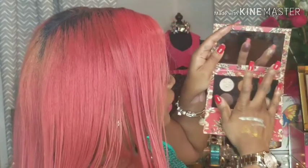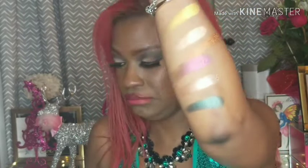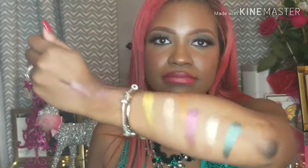That green. It's not green, really. It's like aqua green. Oh, my God. It matches my shirt. But I love her for this. I just love her. So pretty. So pretty. So pigmented.